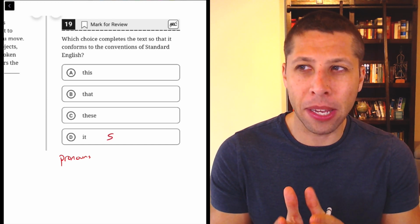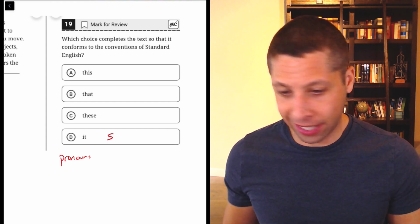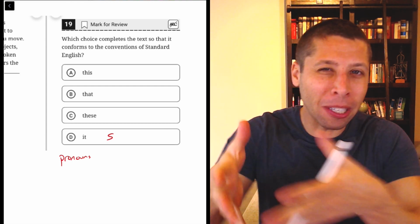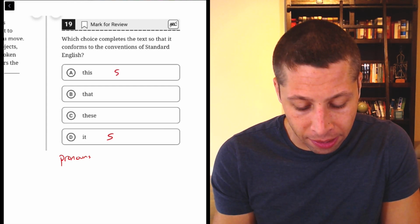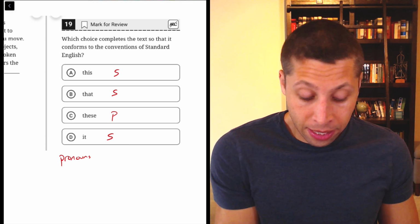But these other words are also pronouns. They're slightly different because they involve almost like pointing, right? So I could say like, that bookshelf or these papers, right? So I can have multiple things and I'm clearly referring to something that's nearby, basically. In this case, then, this is singular, that is singular, and these is plural. So our instinct might be, okay, C is the odd one out.